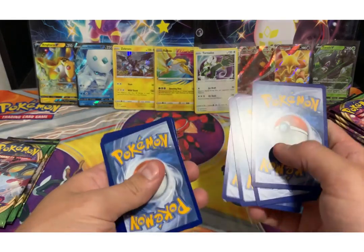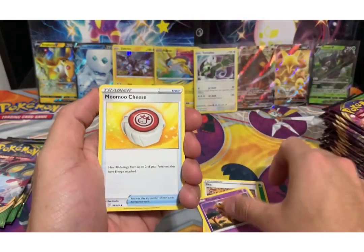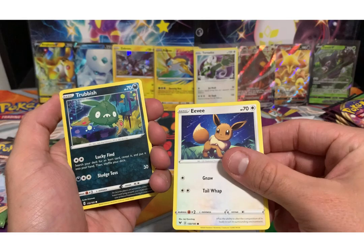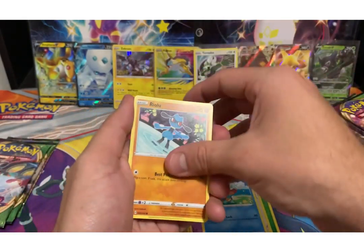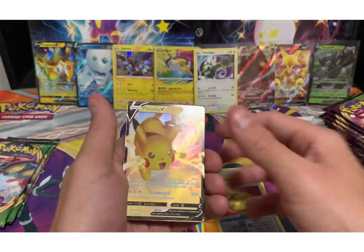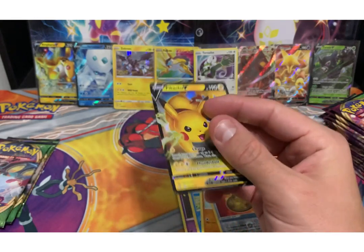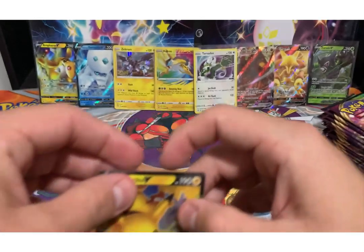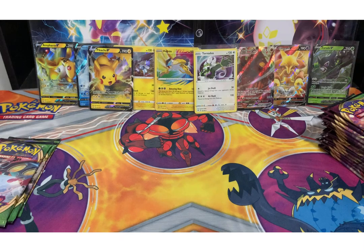One, two, three, four. Eevee, is he wishing or is he crying, tearing up? Chudo, Riolu, Heroes Metal, and a... Ooh, Pikachu V, nice. All right, we just want the fat rainbow version of you, Pikachu. We'll put that right there. Sweet pull so far, though.